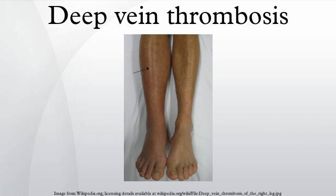Diagnosis. DVT diagnosis requires the use of imaging devices such as ultrasound. Clinical assessments, which predict DVT likelihood, can help determine if a D-dimer test is useful. In those not highly likely to have DVT, a normal D-dimer result can rule out a diagnosis. Classification.